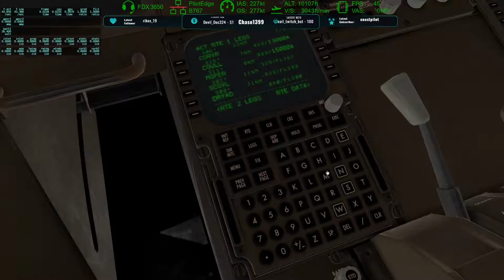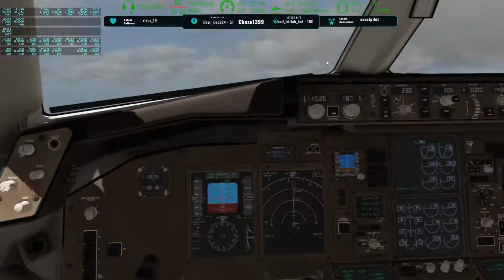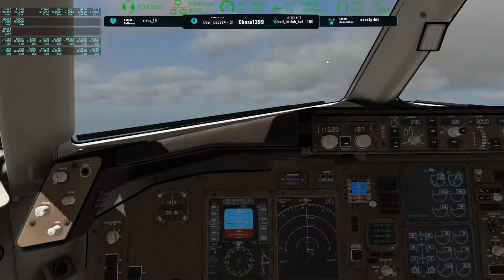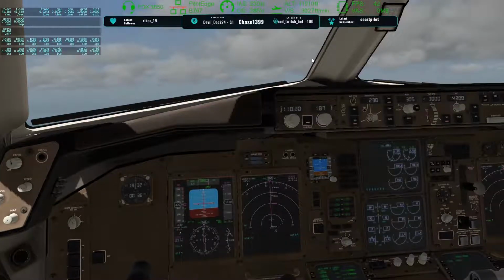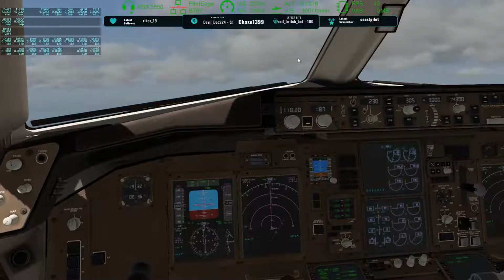Scott 5766, contact tower 118.85. 118.85, Scott 5766. Aspen Tower, Scott 5766, on the localizer 15. Scott 5766, Aspen Tower, wind calm, runway 15, cleared to land. 15 cleared to land, Scott 5766.